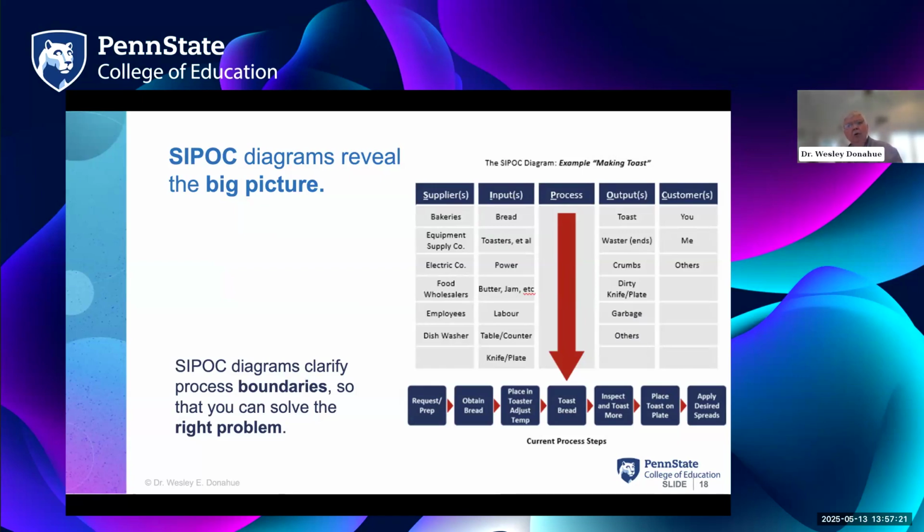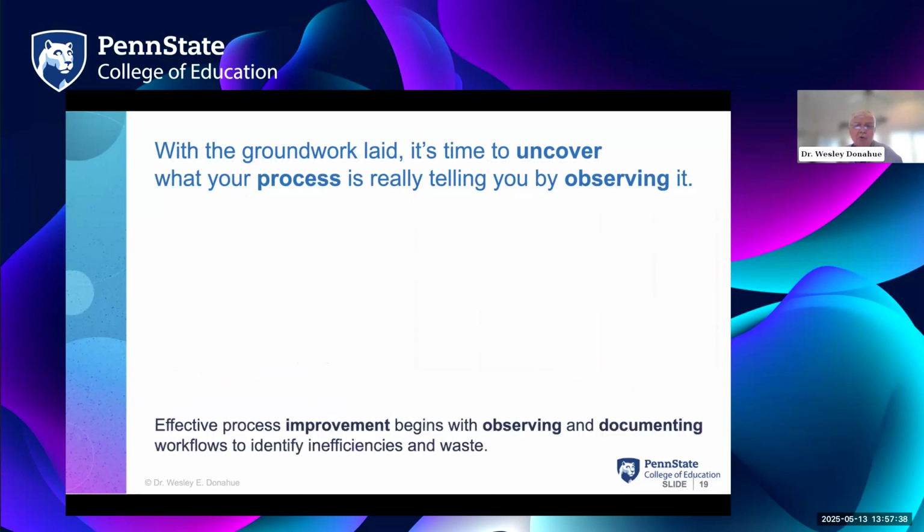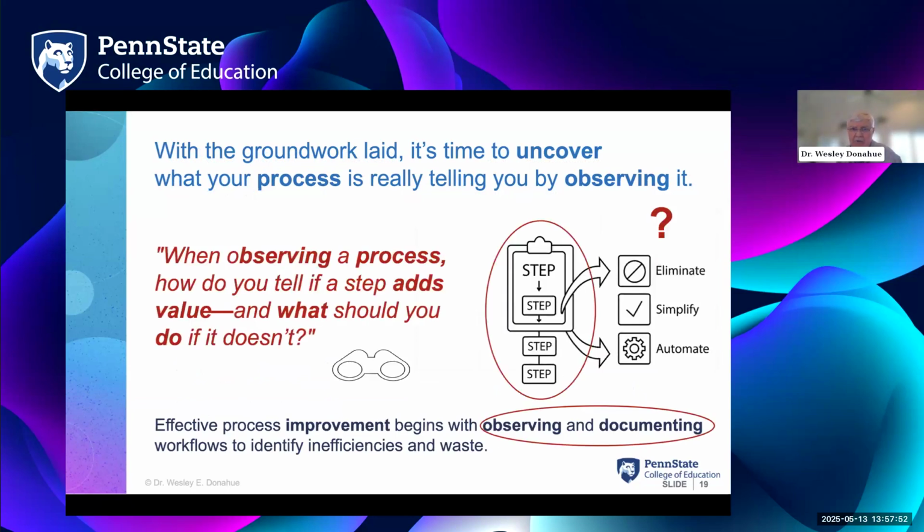So we're really looking at who needs to give input and who has a little bit of say in the process. And with this, the process sets those boundaries for us and lays the groundwork to uncover what's really happening. Who do we talk to? Who do we observe? Observing processes is a very important part that's a lot of times overlooked. People think they know the problem in the process, when in fact they haven't taken the time to observe it. What's really happening in the process? What are they going to do about it? What do the steps in the process tell you? Do they add value or don't they? And what do you do with them if they do? Well, you can either eliminate them, simplify them, or automate them.